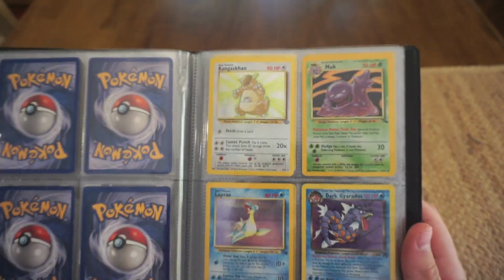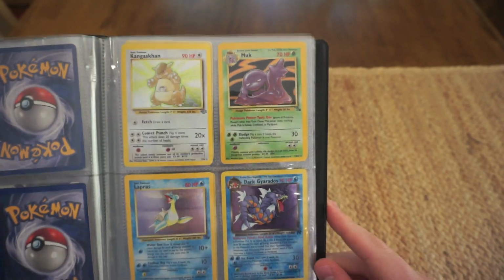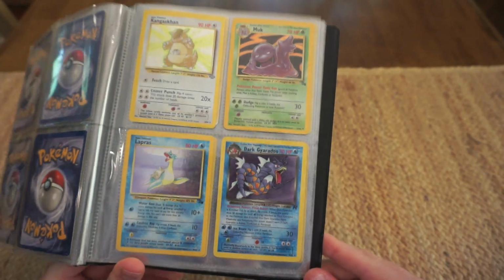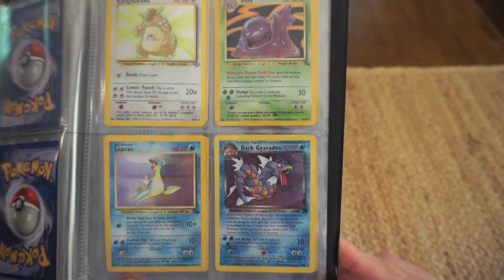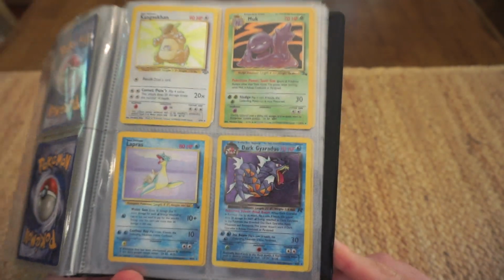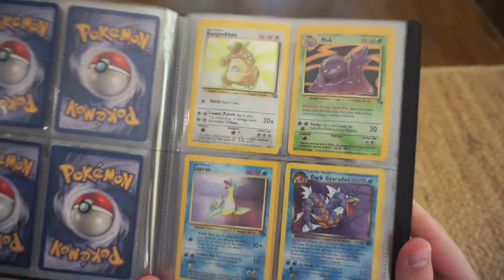Another Kangaskhan, another Lapras, and then we have a Muk from Fossil, and a Dark Gyarados. I really like Gyarados. This Dark Gyarados card isn't too valuable, maybe $20, $30 depending on the condition. But you never know, in the future these cards might be a little bit harder to come by.